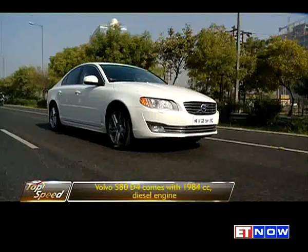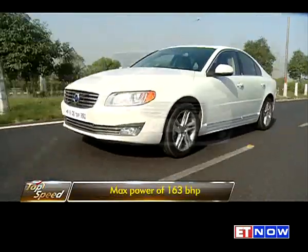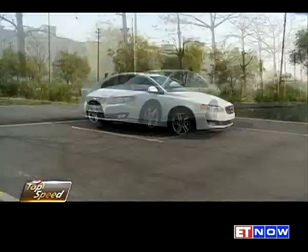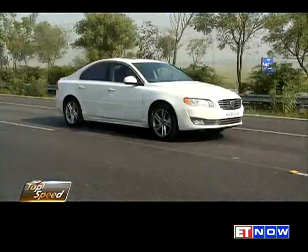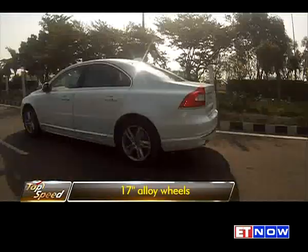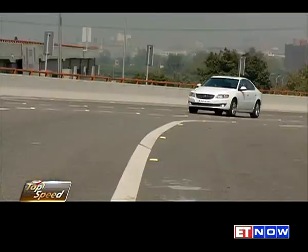The base version of the S80 comes with a 2-litre diesel engine, which churns out about 163 brake horsepower and a torque of 400 Newton meters. And even the base is available with a 6-speed gearbox. The S80 rides on standard 17-inch alloys, but the company also provides for 18-inch alloys as company-fitted accessories.